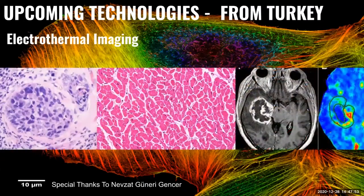And we have this, an upcoming technology from Turkey. We need to extend our special thanks to Nevzat Güneri from ODTÜ or METU. It's actually his research, and we did manage to get into contact with him. What he told us was that you pass a current through the body, and if there are tumors, they attract capillaries, which they use for energy consumption. These capillaries are more conductive than the rest of the tissue. So as the current goes through that tissue, it heats up more. And we can detect that using a thermal camera without invasive methods.